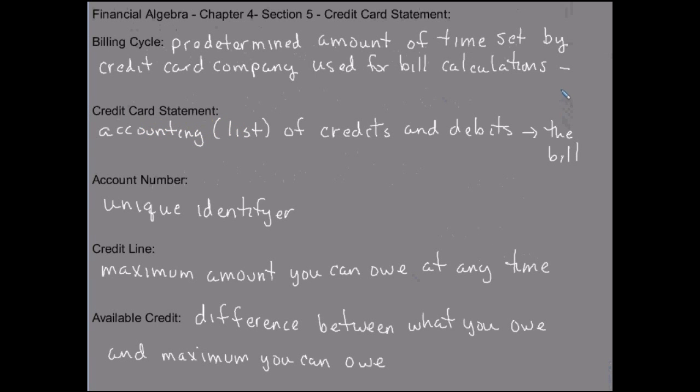Okay, so the billing cycle is a predetermined amount of time that's set by the credit card company. And it's used for calculations for your bill. It can be 30 days. It can be an actual calendar month, you know, like the first and the last day of the month. And it can change. So, like people with poorer credit can have a shorter billing cycle. They might do that. So it just sort of depends.